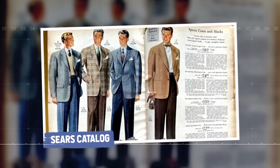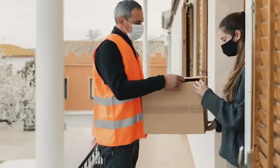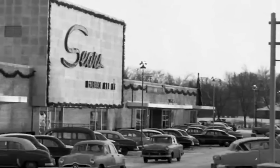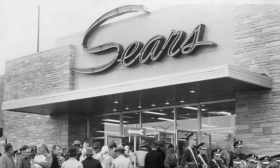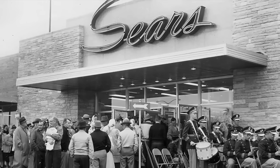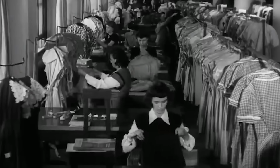Sears catalog. The Sears catalog was a retail giant, bringing everything from clothes to houses directly to consumers' doors. It was a shopping staple before malls and online shopping took over. As the retail landscape changed, the Sears catalog became obsolete, a relic of a time when mail-order shopping was revolutionary.